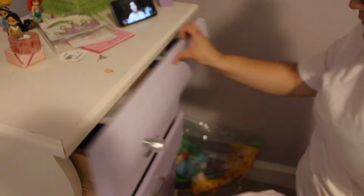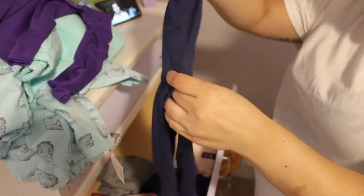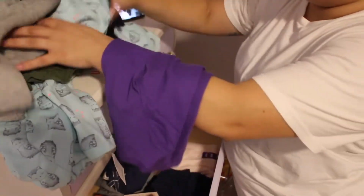So now that I have everything in the closet all hung up, I'm just going to put away the few things that I wanted to fold. So we have some cute sweatpants, some more t-shirts, things that aren't as dressy that could just be folded up and put in a drawer. So I had a few pieces that I wanted to put in here, and then I think that's about it.